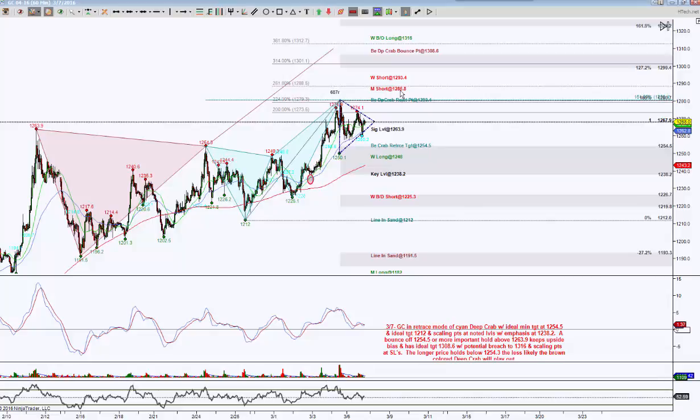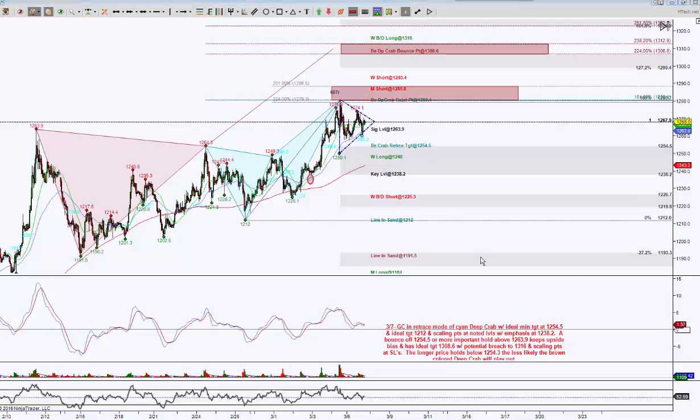Okay, now, I paused for a second. I wanted the PRZs to kind of stand out. So I forgot where I was at, but what I'm looking for is if price pushes above the triangle point, I'm going to look for it to retest this initial PRZ, and it could breach above the 1288.5 to test that 1293.4, but then what happens after that is crucial.